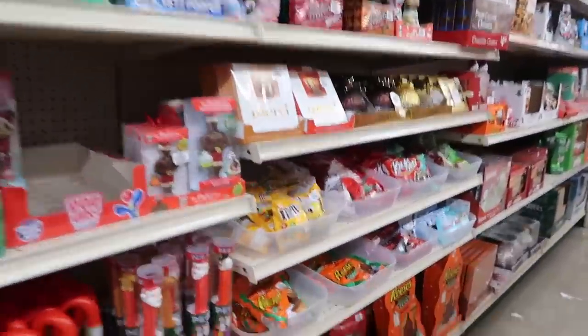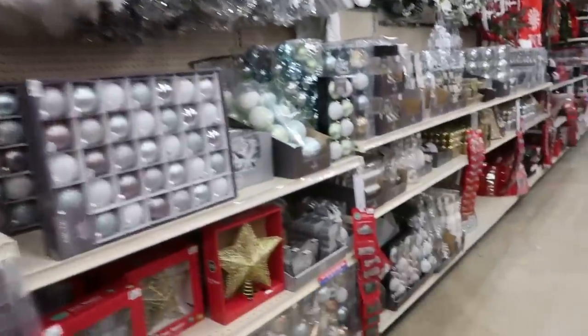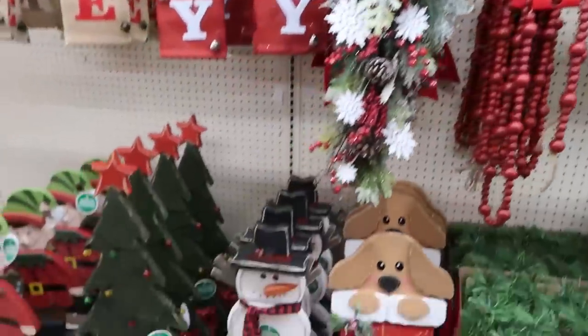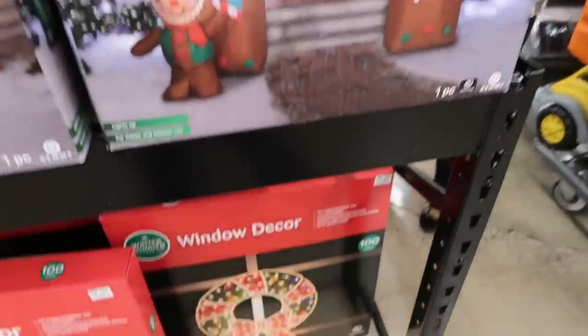Come and get it. Okay, we still have to do Thanksgiving at my house. So, yes. The tree collar. Fancy. Big Lots has fancy things. And all of this greenery and all of these wreaths. Yes, yes. And everything inflatable is here. All your inflatable dreams are at Big Lots.